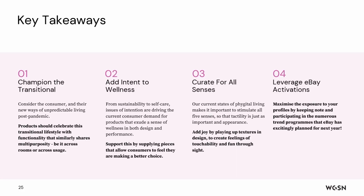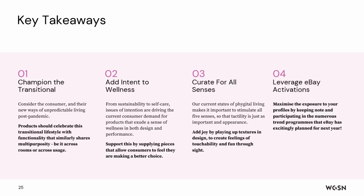Thirdly, curate for all senses. So our current state of phygital living makes it important to stimulate all 5 senses. As we're getting overstimulated all the time, it's really important that this speaks to us across those senses. So whether that's tactility, coming through as just as important as appearances. Adding joy also by playing up those textures in design is really going to take that feel of touchability as well.